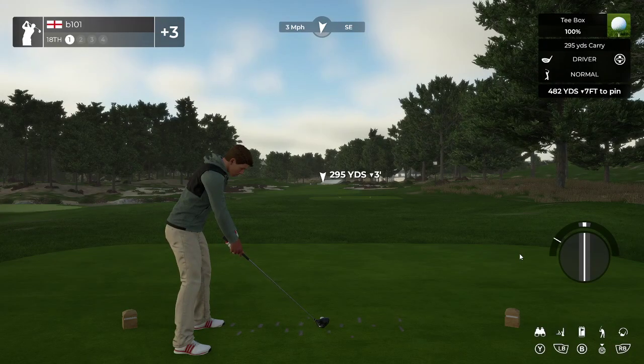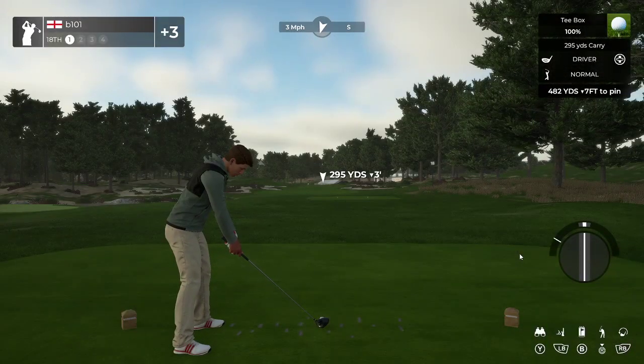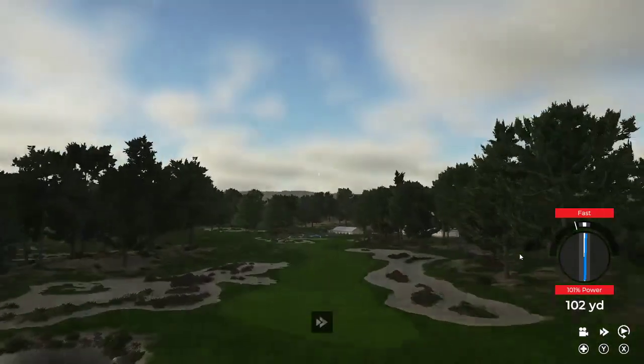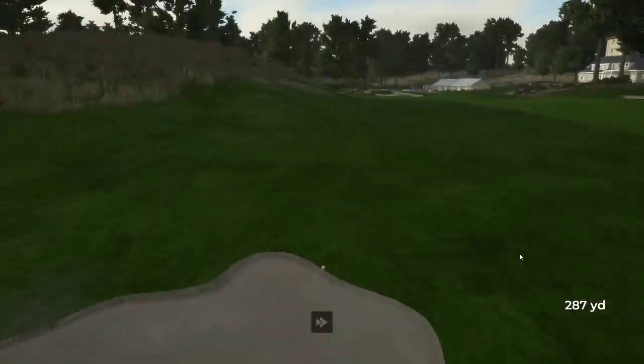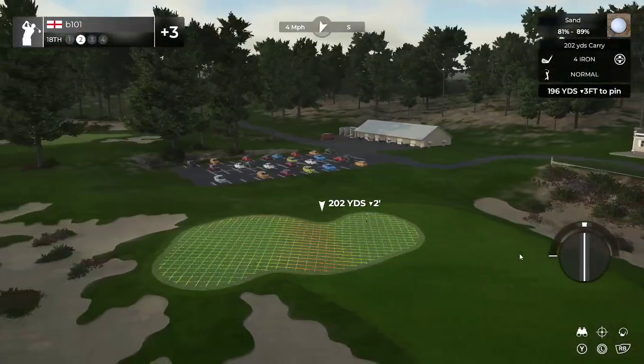I like the tee shot. I like the big view. I like that we've got bunkers both sides. I think it works well because it does make it feel like a big closing tee shot, which this course needs. After all the waste bunker stuff, you need to finish off strong.